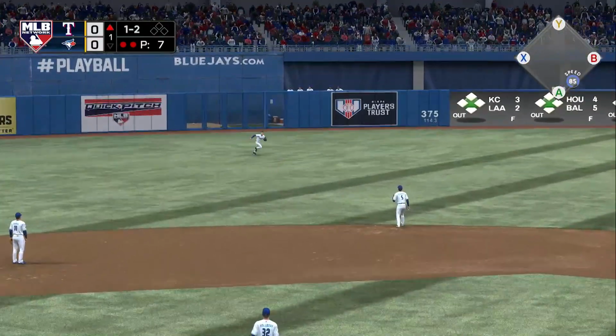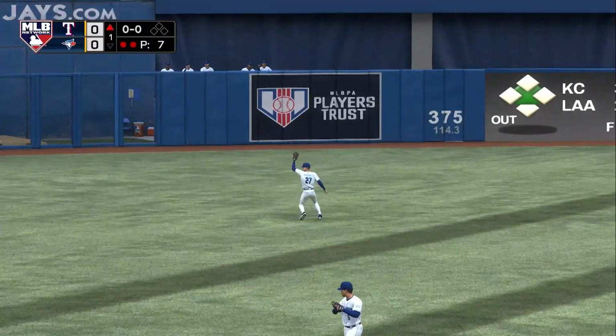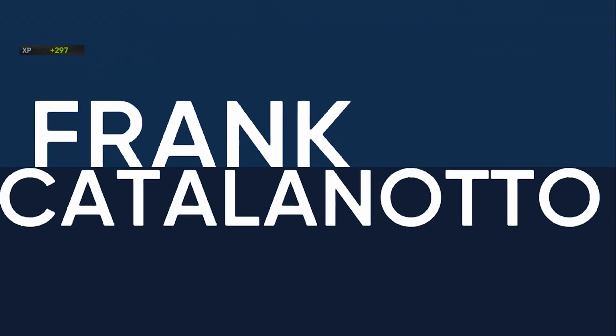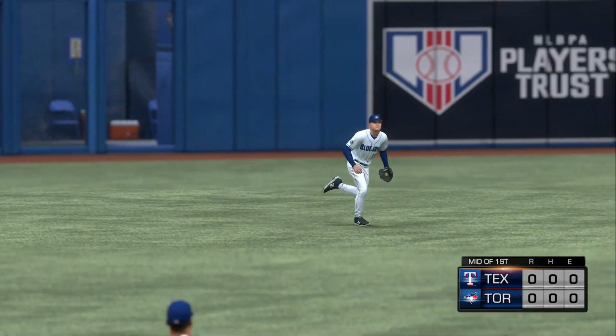Swung on and lifted in the air to left center. Into a slide, and he makes a great catch to retire the side. Maybe a rug burner after that one as we get another look at it here.